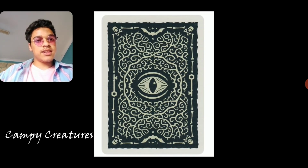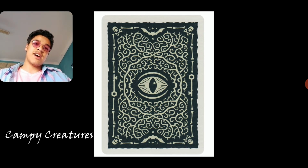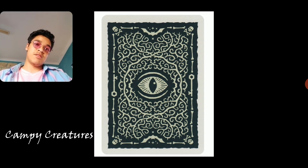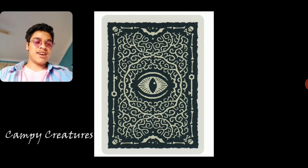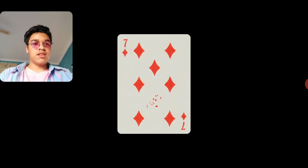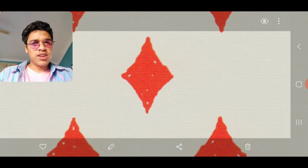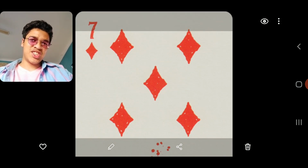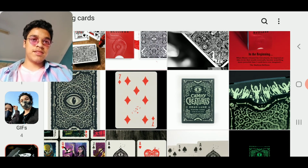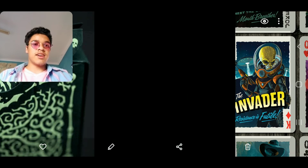Here we have the back design, so it's got lots of intricate branchy details and swirls. Got the eye in the middle and the bones border. I love the back design, actually. We got the pips, which are all these doodly sketchy bits, which I think makes it a very childlike and playful design for the deck. And yeah, I love it. We got some ghouls coming out of the tuck case, which is beautiful.